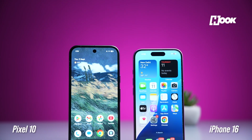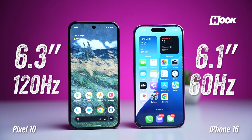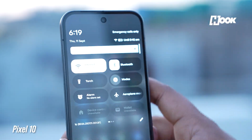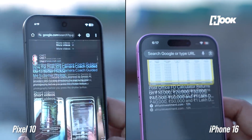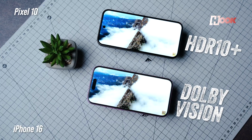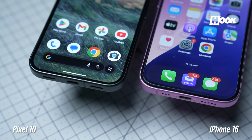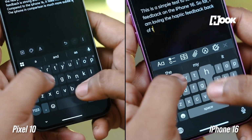Moving on to the display, the Pixel 10 comes with a 6.3-inch OLED at 120Hz, while the iPhone 16 is still at 60Hz, which really feels behind in 2025. Scrolling and swiping are way smoother on the Pixel. Brightness is another win for Google, 3000 nits peak versus 2000 on the iPhone, so the Pixel is easier to see outdoors. Netflix and YouTube look great on both. Pixel supports HDR10, iPhone gives you Dolby Vision. If I had to pick, I'd go for the iPhone for the colors. Speakers sound great on both as well, but I prefer the iPhone for its balance. Haptics are solid too. Pixel's is punchier while the iPhone is more subtle.